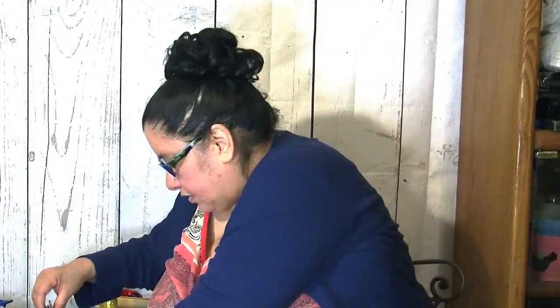Got this pen, sunflower pen. Isn't that cute? I have yet to use it, but I just got it a couple of days ago. I thought that was cute, and it's got a nice fat rubber grip on it. Let's see, what else did I get?